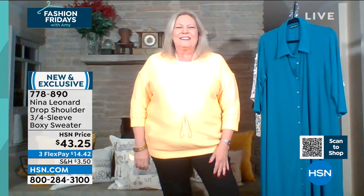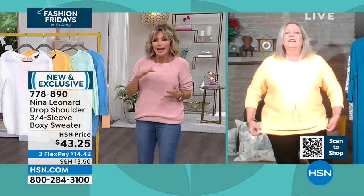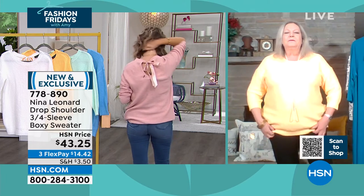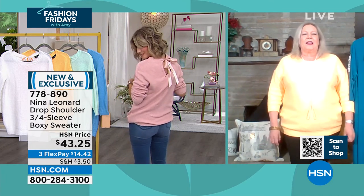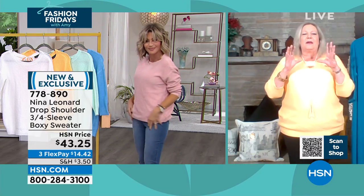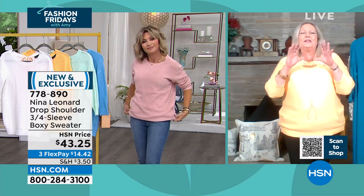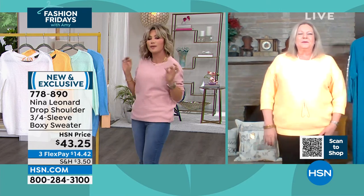Oh, it's a perfect weight. You know what I love, Kate? It's not too heavy of a weight. It's a perfect transitional. And then of course, look in the back. Is it on right? Does it look good in the back? It is on right and it looks super, super cute. That bow is just wonderful. It's dyed to match. It doesn't have too much shine. It's not too girly. It's just feminine and pretty. It's just the perfect feminine touch.